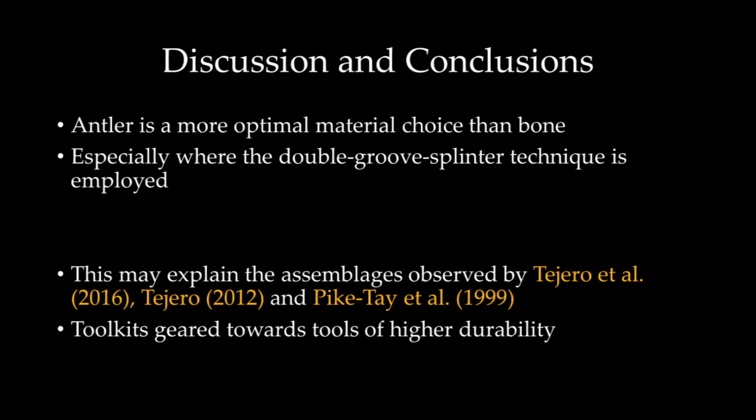These trends may help to explain some of the archaeological observations made by the studies discussed earlier. Specifically, they suggest that the inhabitants of these sites were gearing their toolkits towards greater durability. These hunters were willing to invest significant time and energy in the preparation of antler projectiles in order to produce a tool that survived more impacts. By contrast, bone, especially highly worked bone, was avoided as a raw material for projectile production, because even despite its cheaper production time, the weakness of its tools made them less optimal overall.